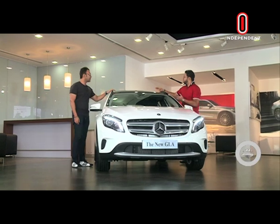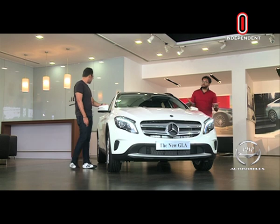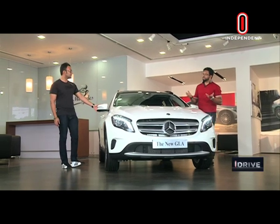Now this is a good touch, I think it's a very big one. Yeah, yeah. It's a full panel, it opens up and it gives you a very nice effect if it's starting out or you're in the rain. Yeah.